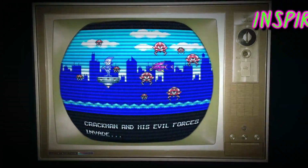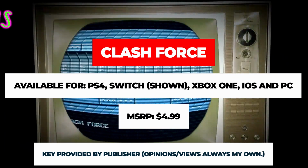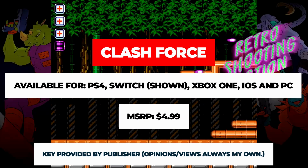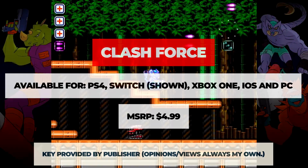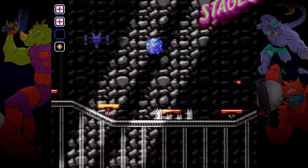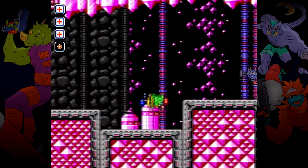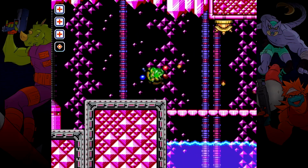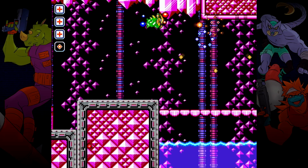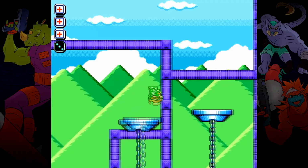And for the final game I want to share with you today, it's a game called Clash Force. This game definitely has Contra vibes. It's not the easiest game on this list, but you can definitely see it from the look of it. It is very Contra-esque here. It does have a little bit of Mega Man feels in terms of the graphics, but I like this game. It's a little fun romp.